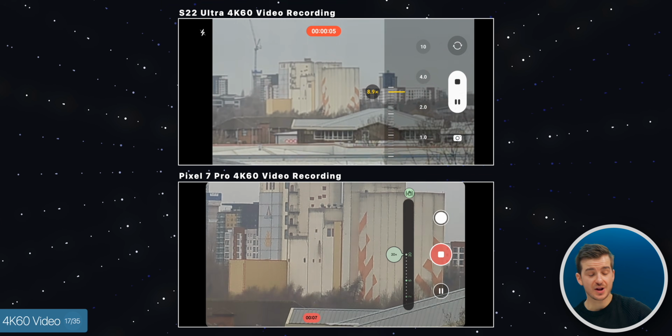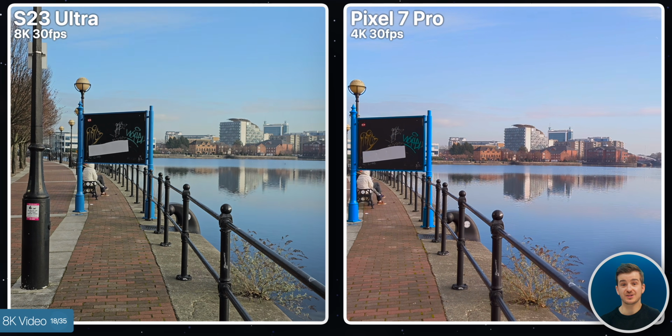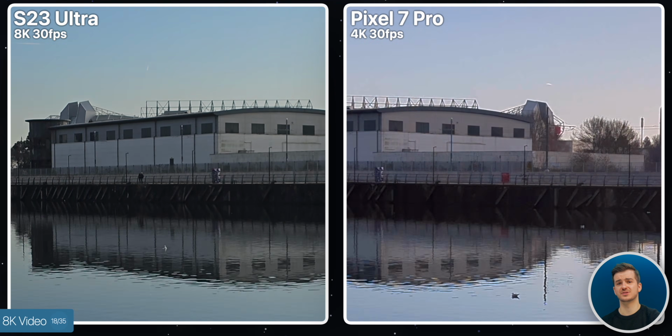On the Samsung, you can only do that in 4K 30. Now, Samsung can also do 8K 30, which, as you can probably tell, is significantly sharper when compared to the Pixel's 4K. But mostly when you zoom in. Other than that, it's quite hard to tell the difference in motion.